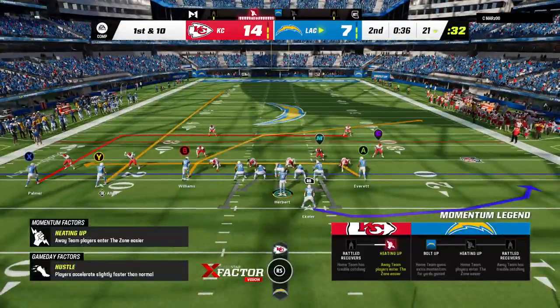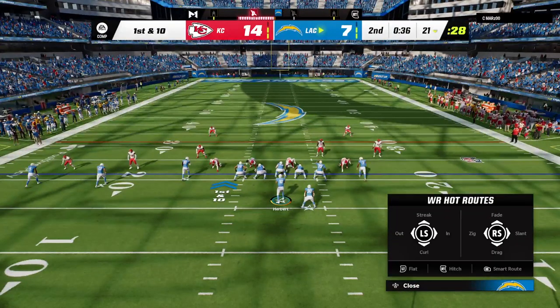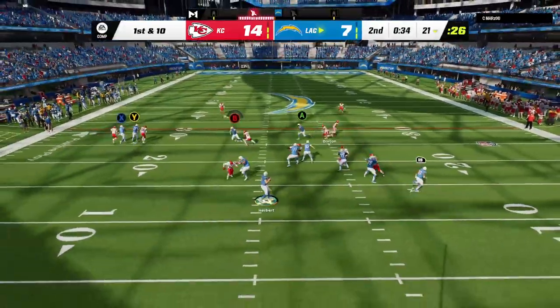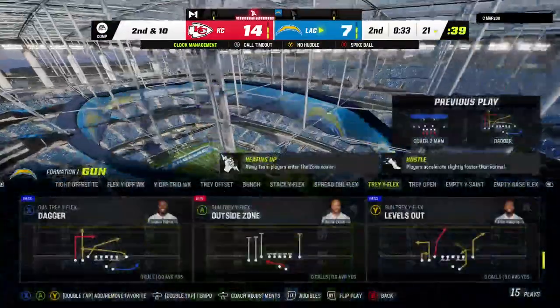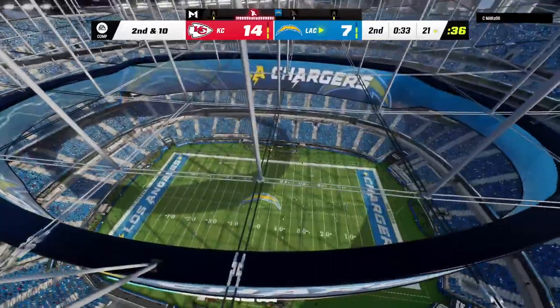The Charger drive about to get going. With this slim deficit closing in on the end of the first half, we'll see if they can move this at least into field goal range and try to get three out of this drive. A throw to start the drive, but that one incomplete. Mike Williams, the intended target. That'll bring up second down.